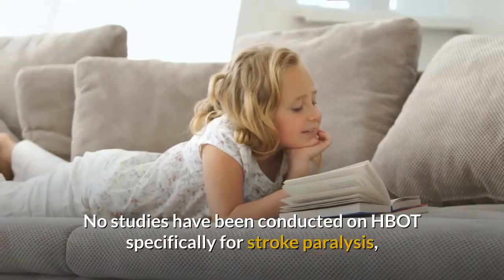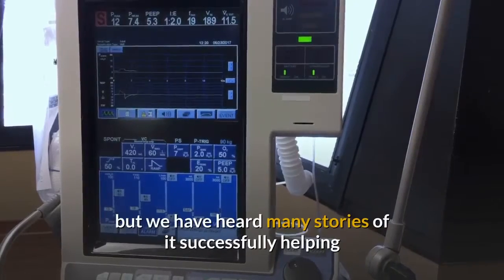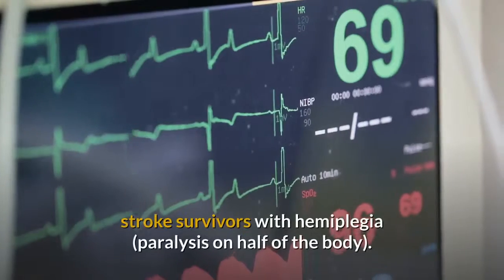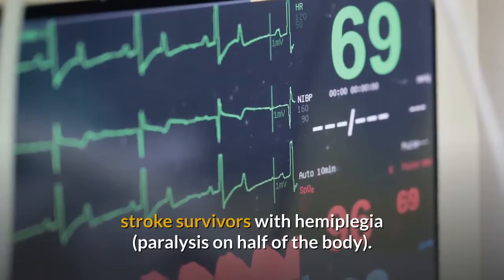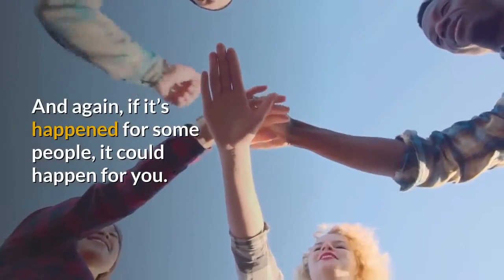No studies have been conducted on HBOT specifically for stroke paralysis, but we have heard many stories of it successfully helping stroke survivors with hemiplegia, paralysis on half of the body. And again, if it's happened for some people, it could happen for you.